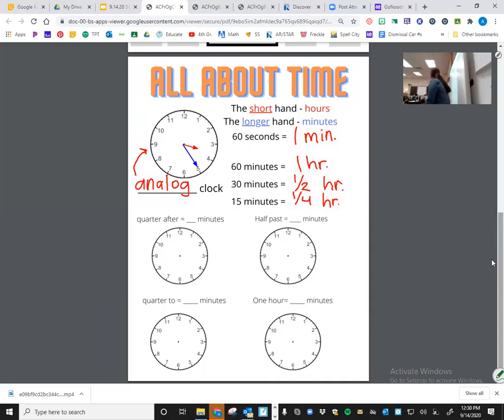It's not. All right, so quarter after. Does anyone know how many minutes quarter after means? I'll give you a hint. After means after the start of a new hour. So think back to what quarter worked with. What do you think, Holly? 15 minutes after the hour. We're going to go ahead and color in our clock to where it would show the 15 minutes.